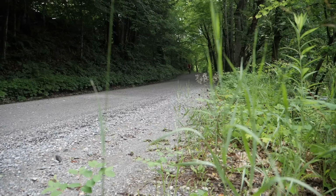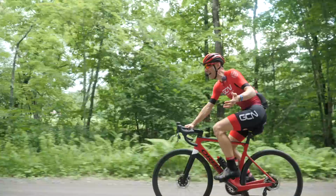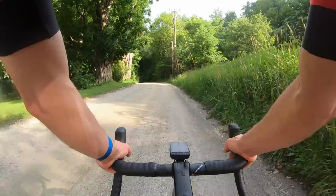So if you see Instagram, social media, all that stuff, then you follow a bunch of pro riders and you know that they ride their road bikes on all kinds of wild terrain. And so you're thinking, hey, if they can do it, why can't I? I mean, after all, it is a gravel road bike. Yes, that's true. But you might not actually need a gravel bike if you know yourself.